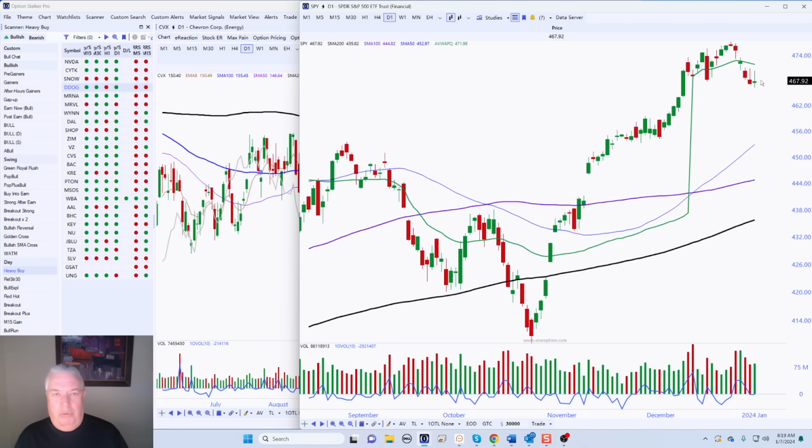Watch price, because price is what's actually happening. This is actually what institutions are doing. And right now, this is just a normal pullback in a bullish market. This is nothing more than that. In fact, anywhere along the line in here, I was looking for one of those pullbacks, one of those dips, so that we could sell some bullish put spreads.